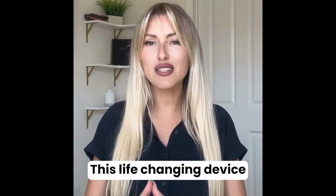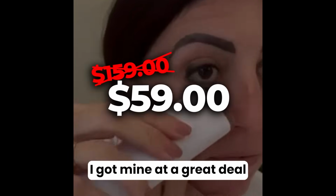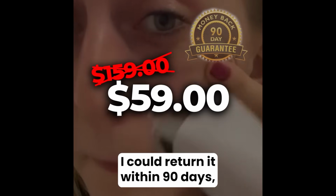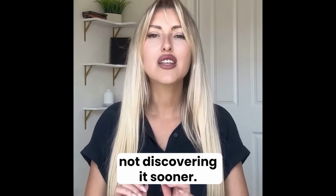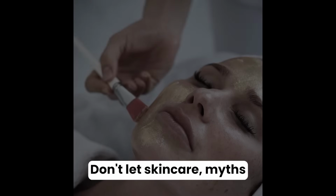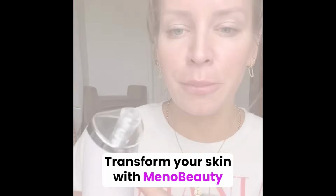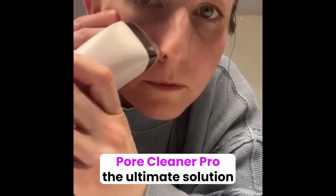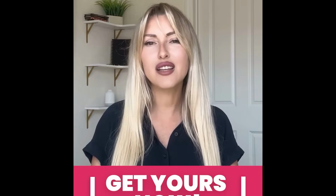And the best part, this life-changing device is surprisingly affordable. I got mine at a great deal, and if it didn't live up to the hype, I could return it within 90 days, no questions asked. My only regret, not discovering it sooner. Don't wait to reclaim your skin's natural beauty and confidence. Don't let skincare myths and overpriced treatments drain your wallet. Transform your skin with the Meno Beauty Pore Cleaner Pro, the ultimate solution for radiant, youthful skin during menopause. Get your kit today. And that's basically it.